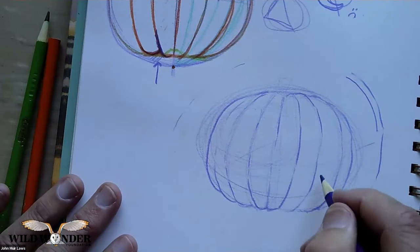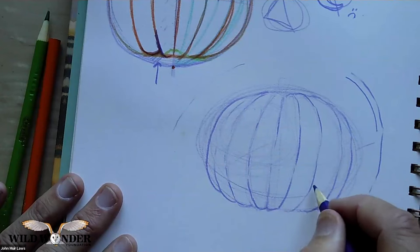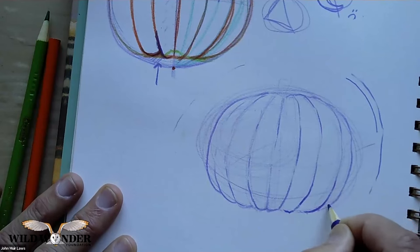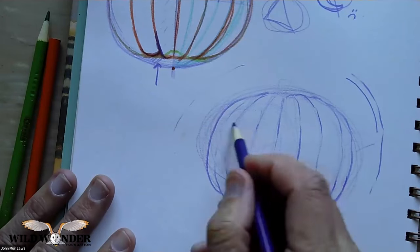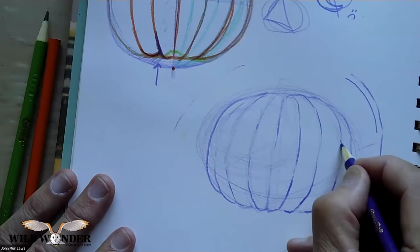One last thing I'm going to do is, if this is where my light is, this area in here is going to be my darkest point. I'm going to reinforce some of these lines down here, give them a few even stronger parts on this little area down in here, just to be the opposite of where they're light here. This is the area where I'm going to have some of my darkest shadows.